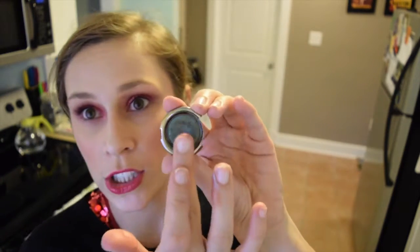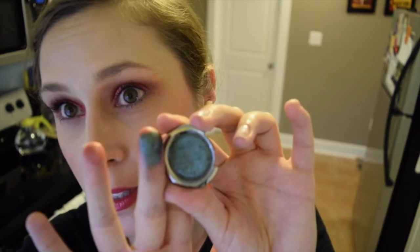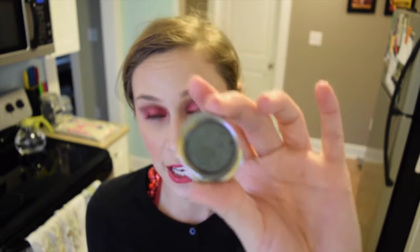You can watch right here, you can just see the powder crumbling on the side. By the time I had got it on my eyes to be the color that I wanted, I had literally a whole two cheeks worth of this, and I had to wash my face off with a makeup wipe before I could do anything else. It was absolutely disgusting.